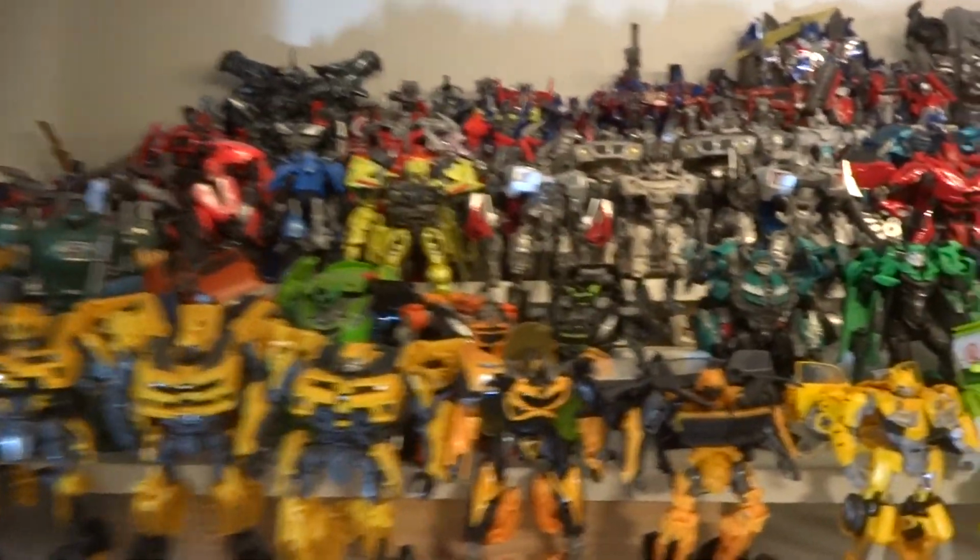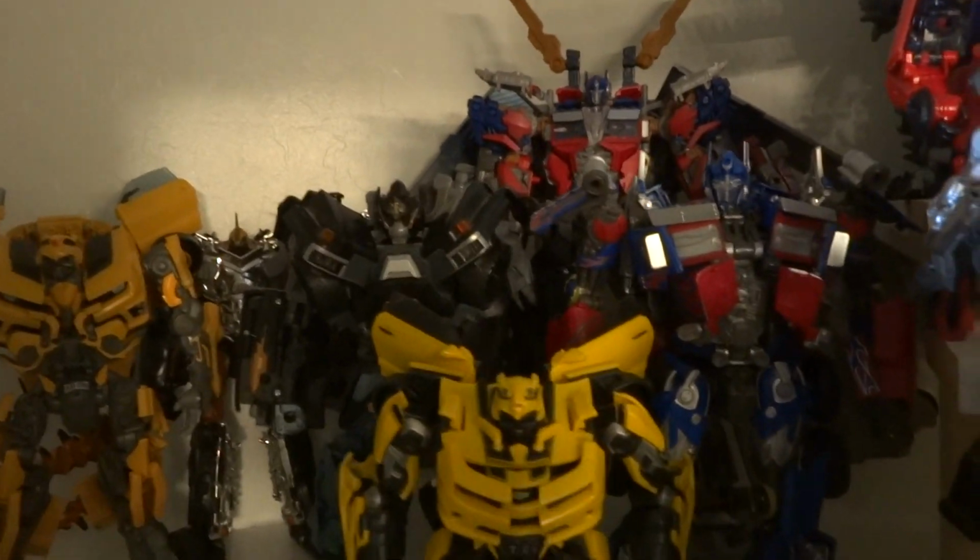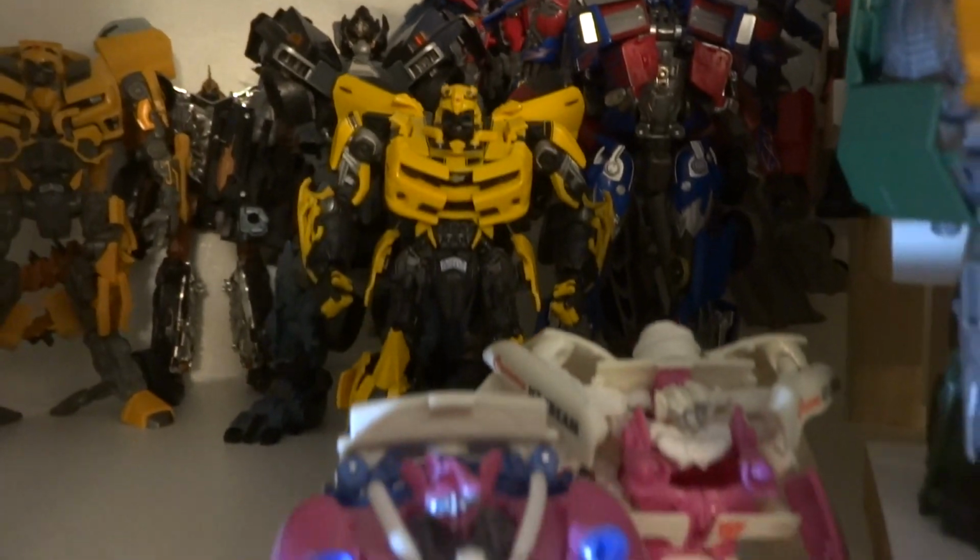As you can see, a lot of figures. A couple new ones too. Did just get Roadbuster as well as the new Chatter. So very nice to have those too. And then to the side, we have some of the big figures, some of the Masterpiece figures as well, just to have them stored somewhere, and a couple Ice Cream Edition Skids and Mudflat.